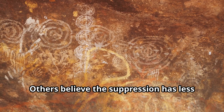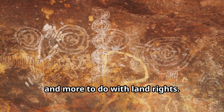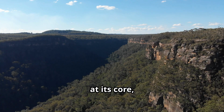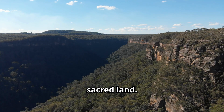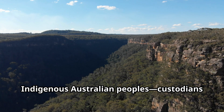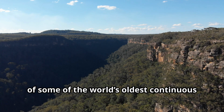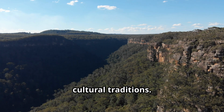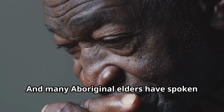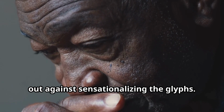Others believe the suppression has less to do with ancient Egypt and more to do with land rights, because this is, at its core, sacred land. The site lies within the territory of indigenous Australian peoples, custodians of some of the world's oldest continuous cultural traditions. And many Aboriginal elders have spoken out against sensationalizing the glyphs.